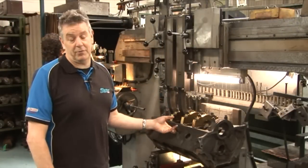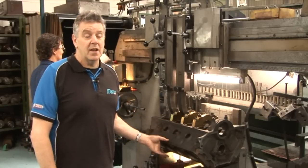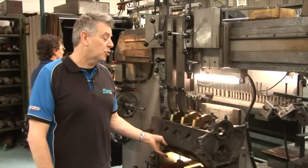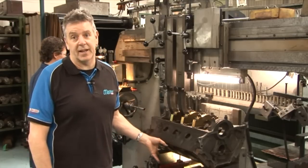Our next process with this block is to grout fill the water jackets. With this process, you will note that we'll have the torque plates bolted on. These torque plates are to ensure that the distortion simulates the cylinder heads being bolted on.